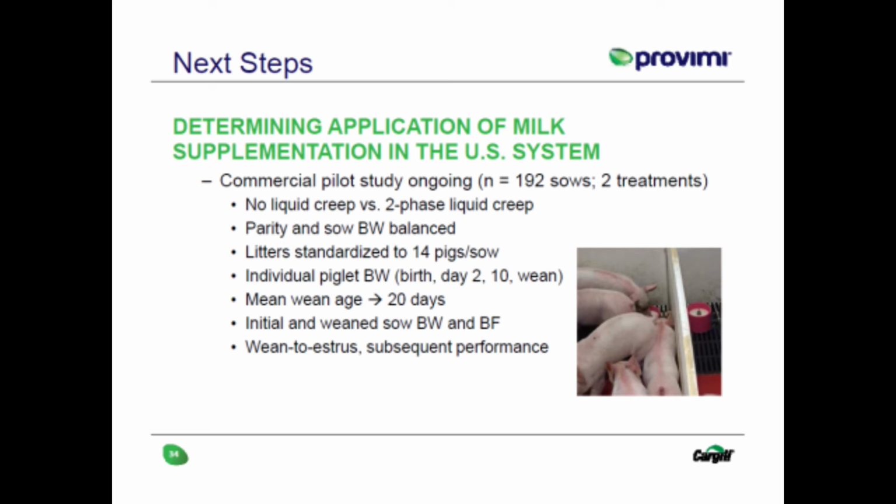This study had 192 sows and 2 treatments, pretty simple: either no liquid creep or the 2-phase liquid creep system. Sows were balanced by parity and sow body weight going into loading of stalls. Litters were standardized to 14 pigs per sow at the beginning of lactation. What we collected was individual piglet body weight at birth, day 2, when they technically start the treatment or are offered the liquid creep, day 10, when we transition them over to the less dense second phase, and then at weaning.